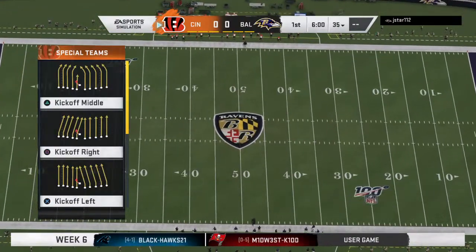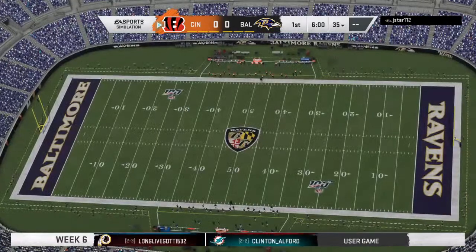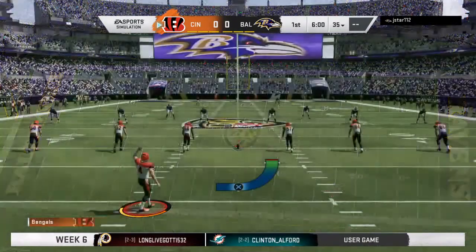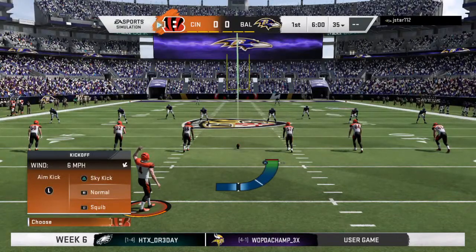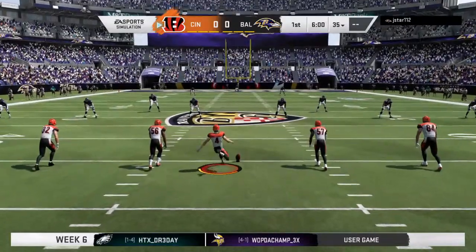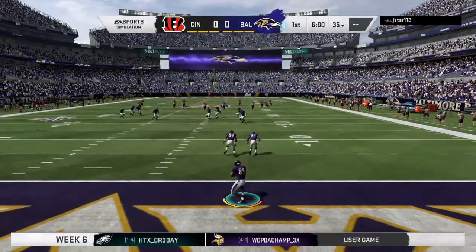Introductions to an NFL game, and that was in evidence a moment ago. Fireworks, pyrotechnics, you name it. This crowd is ready as their guys get set to match up between the Cincinnati Bengals and the Baltimore Ravens. Set to go now in Week 6 of the NFL season, and we are underway on EA Sports.